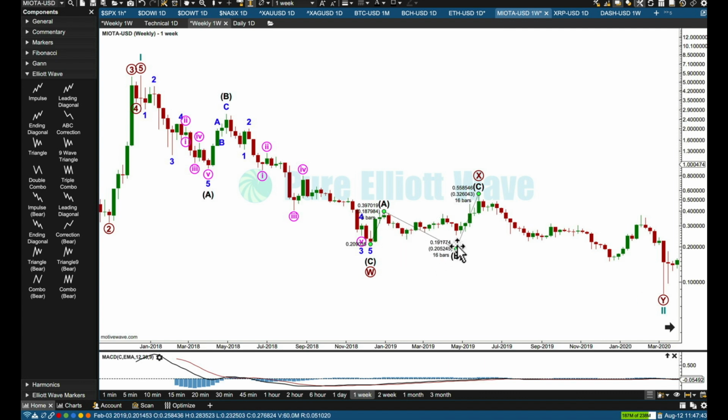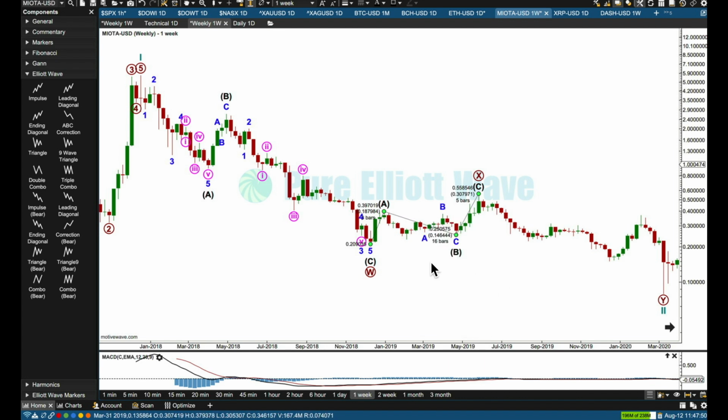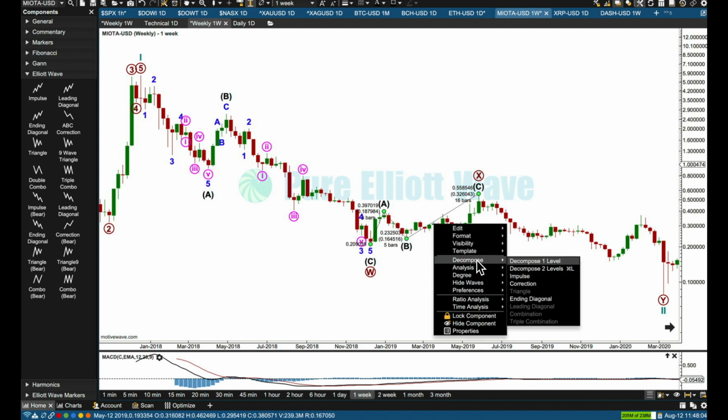I think maybe intermediate B is some kind of flat correction or combination. I don't want to put A there because then C's truncated. I don't want to put A there. That doesn't look right for B. Okay, maybe intermediate C is some kind of ending diagonal here.